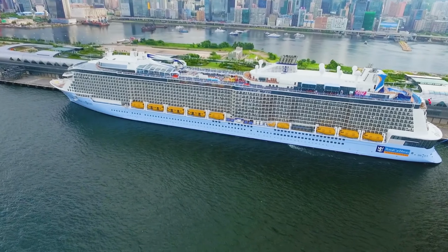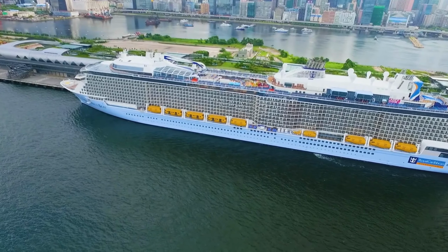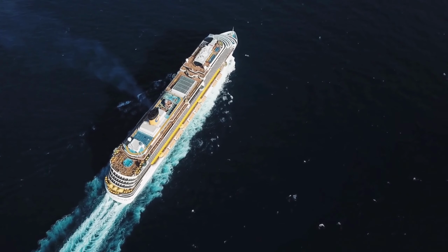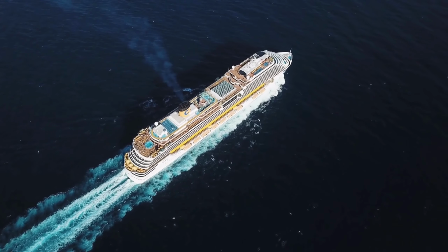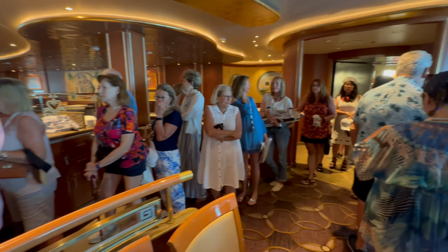In September 2017, Hurricane Irma, one of the most powerful hurricanes ever recorded, threatened the Caribbean and the southeastern United States. Cruise lines had to make rapid decisions to ensure the safety of their ships and passengers. Royal Caribbean, for instance, rerouted several ships away from the hurricane's path. The Allure of the Seas, one of the world's largest cruise ships, extended its voyage by 2 days to avoid the storm. Passengers were kept informed through regular announcements and updates, and the ship's crew worked tirelessly to ensure everyone's safety and comfort. Here's another one.